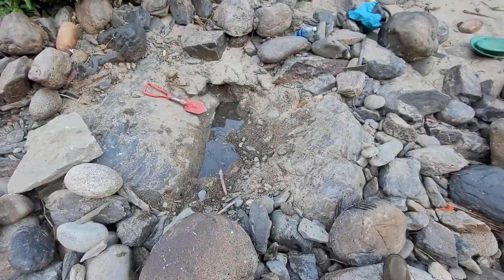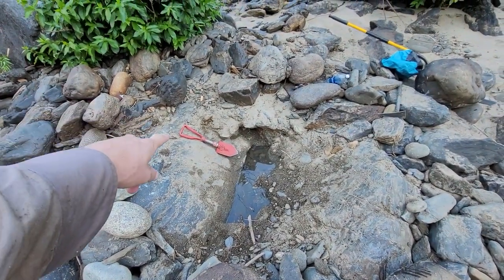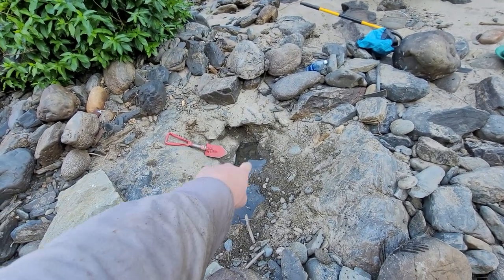So here we are at the end of the day, and here's the hole we've been working on. You can see where the bedrock comes in. There was a nice shelf down here. There was a drop off right here.